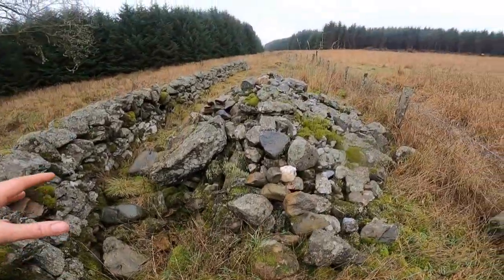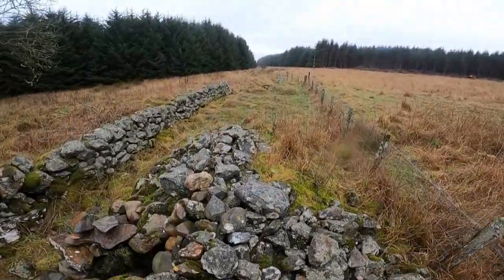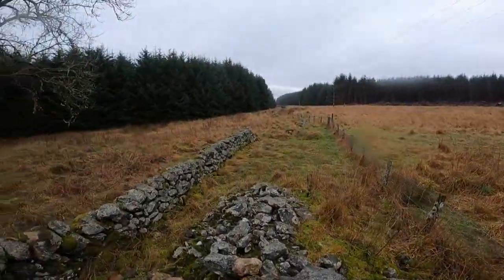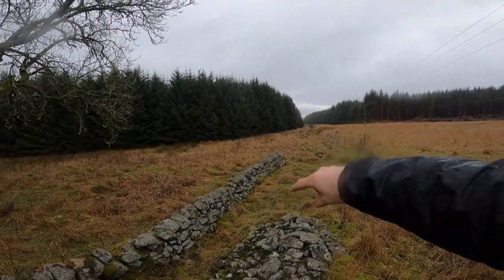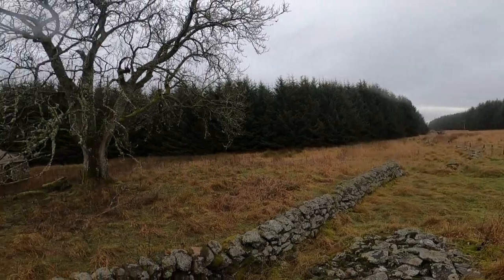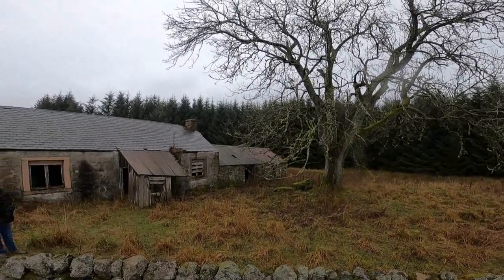The last time, I can't even remember looking at this. The interesting thing is though, the way the dyke steps in there, see that? There's a proper shape to it, like a curve. And I think that tree was probably just planted back at that time.